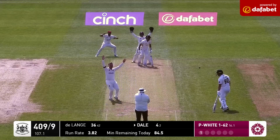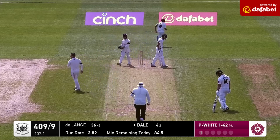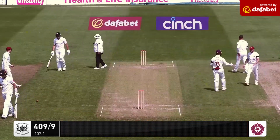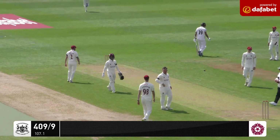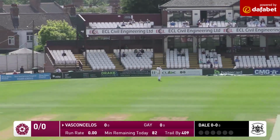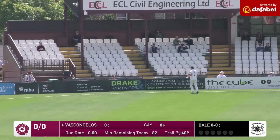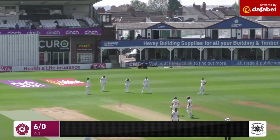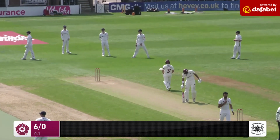That's a big appeal for LBW, and it's been given. Great little bowling change, that. The bowling change worked. End of the innings for Gloucestershire. 409. Short ball from Ajit Singh Dale that gets picked up by Vasconcelos. Hooked over fine leg for 6 into the Spencer Lounge. Well, what a start that is.